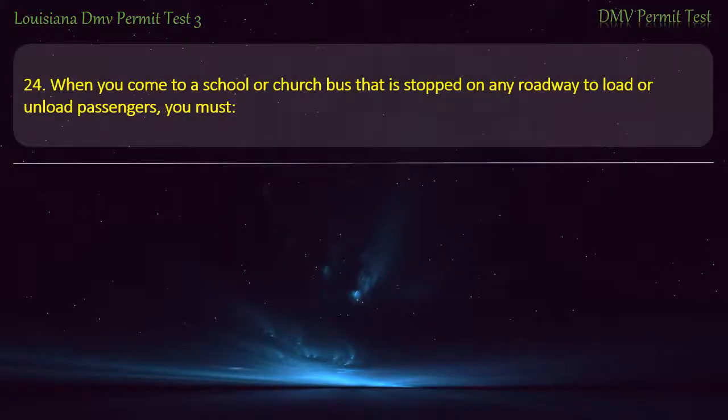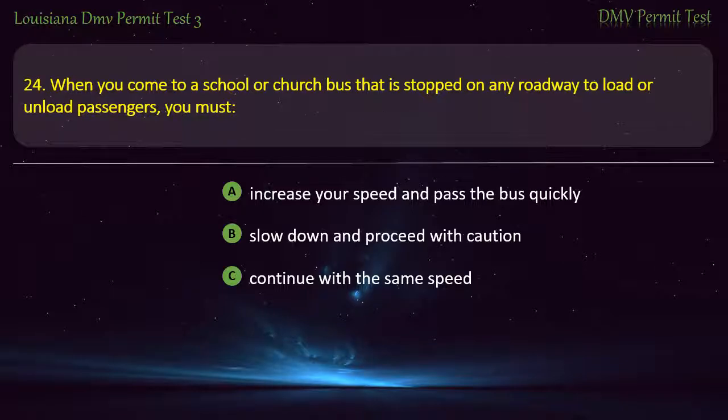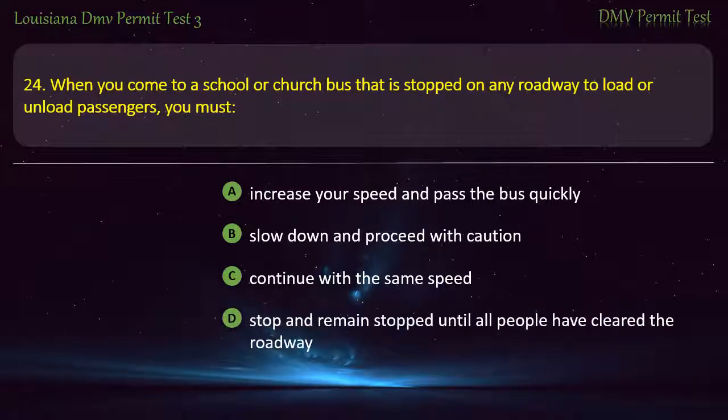Question 24. When you come to a school or church bus that is stopped on any roadway to load or unload passengers, you must increase your speed and pass the bus quickly. Slow down and proceed with caution. Continue with the same speed. Stop and remain stopped until all people have cleared the roadway. Answer: Stop and remain stopped until all people have cleared the roadway.